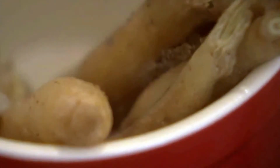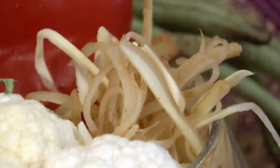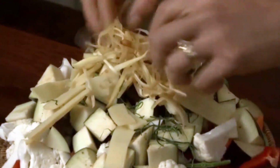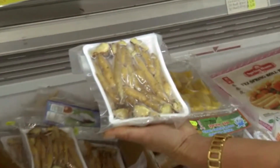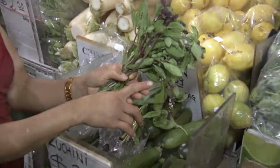Krachai, commonly known as finger root or Chinese ginger, is often included in curry pastes or finely sliced and added to stir-fries. In the West, fresh krachai can be hard to find, and it is often only available pickled or frozen.